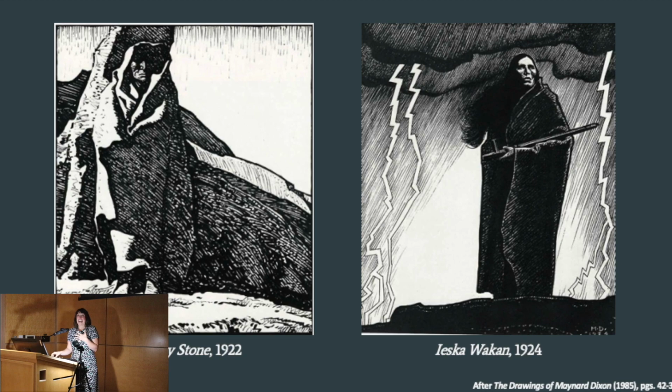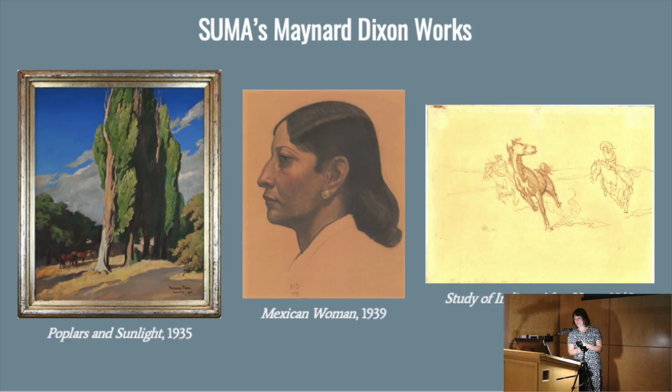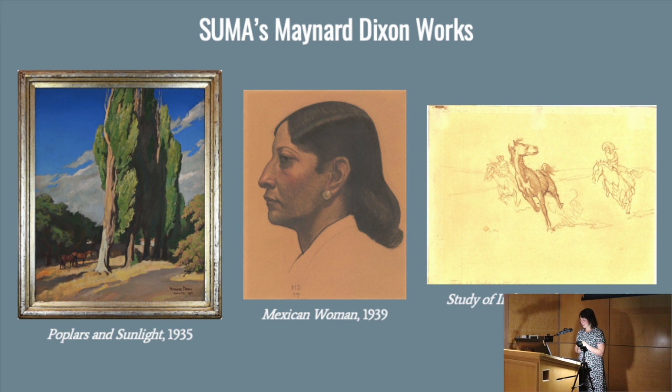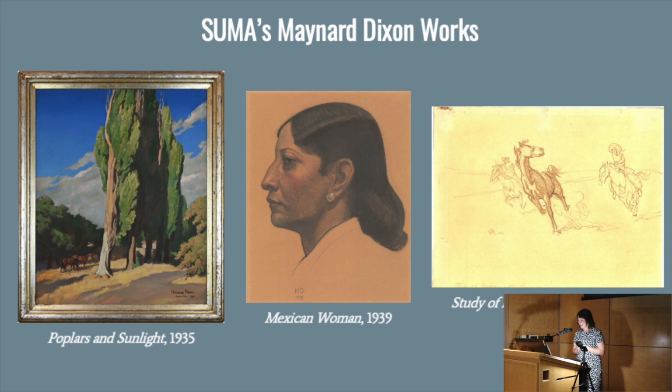So we have solved two mysteries, the origins, the provenance of Poplars and Sunlight and Mexican Woman. One gained, what were, if any, these two pieces lost to the fire. But in the end, the stories of Poplars and Sunlight and Mexican Women reveal a lesser-known exhibition history of Maynard Dixon, largely facilitated by Edith Hamblin, and it generates all kind of fun speculation about who saw and who bought Dixon works in Cedar City.